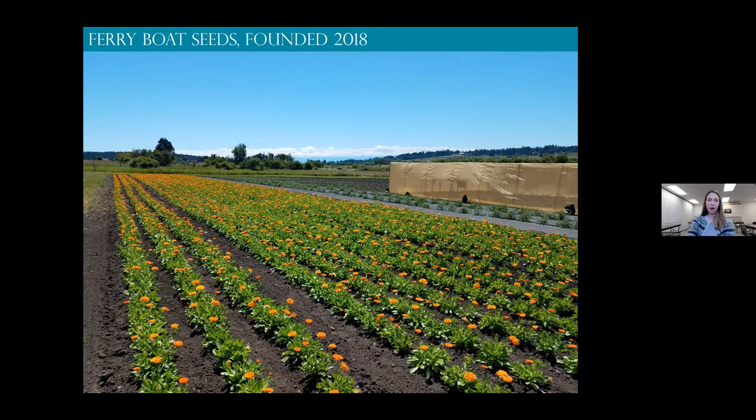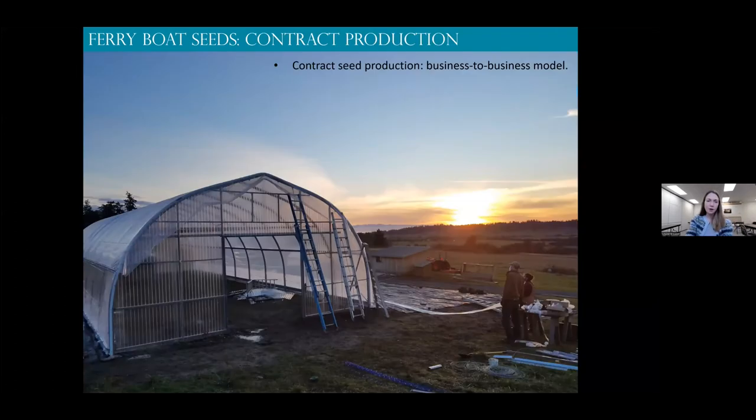And we do quite a wide diversity of crops. Our largest are about 1 acre in size, and our smallest are just a few hundred row feet. I can't actually very easily see what my bullet points say owing to all the Zoom stuff that's going on.